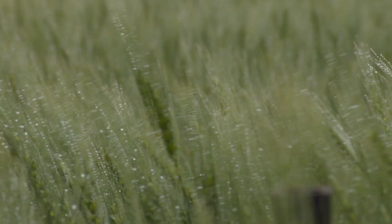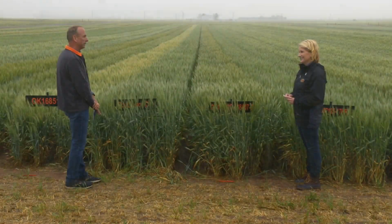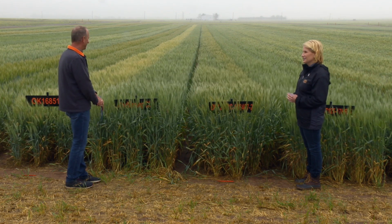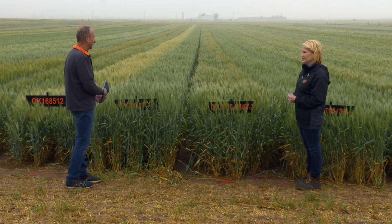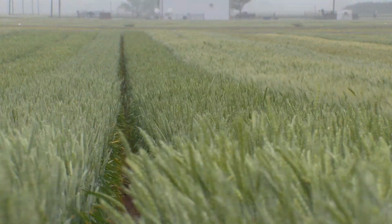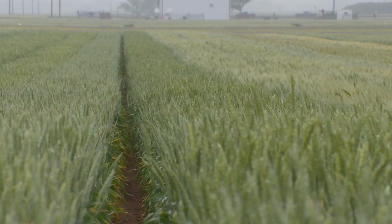We've tried on countless occasions to find a replacement or just something to continue that lineage with, and it's been difficult to beat that Doublestop lineage in terms of yield and quality together. The OK12912C right next to it, I think, is our best shot. It took a little while to figure it out. It took a little while to clean it up.